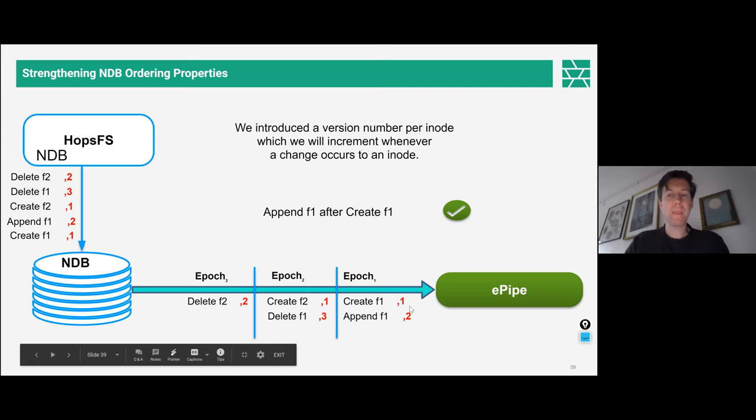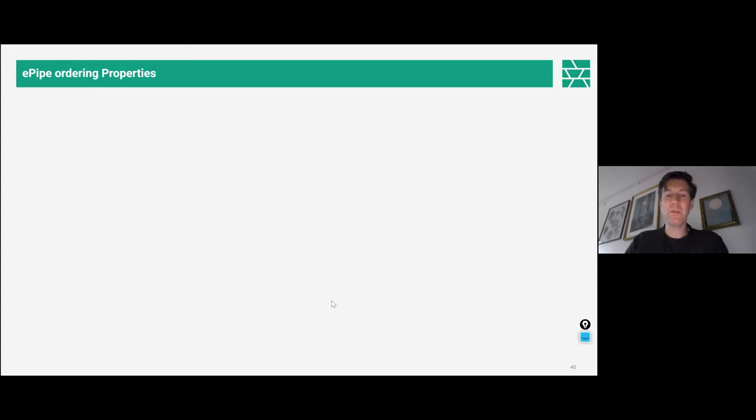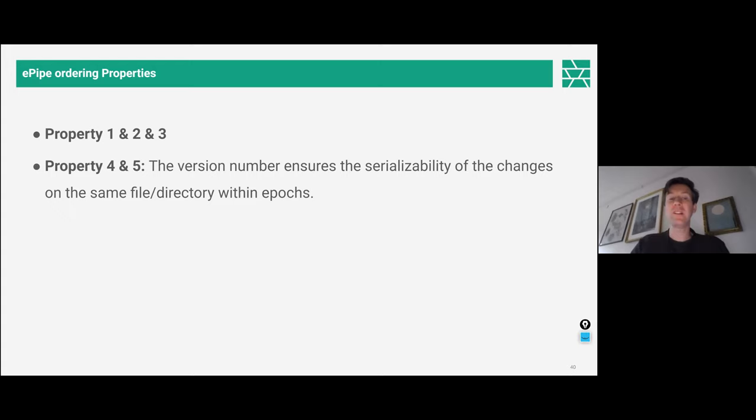So if we have create F2 and delete F1, well, we can't say anything, because we can see that although they have different version numbers, they don't relate to the same file. So we don't know really which one happened before the other one. So the version number ensures the serializability of changes to the same file or directory within epochs.